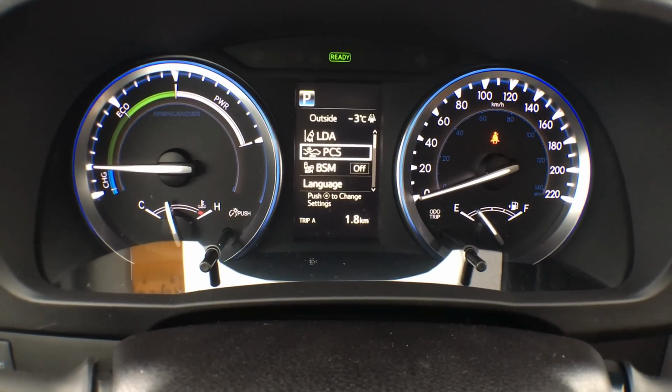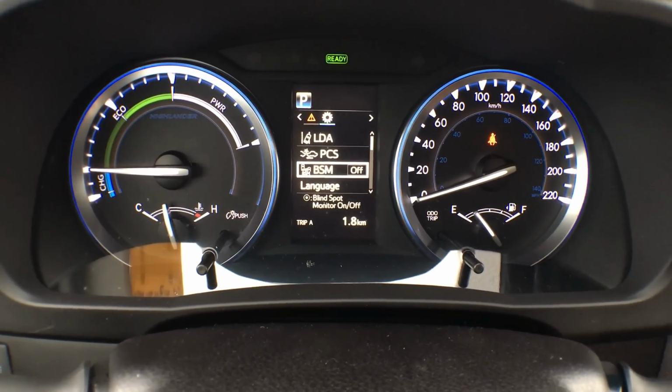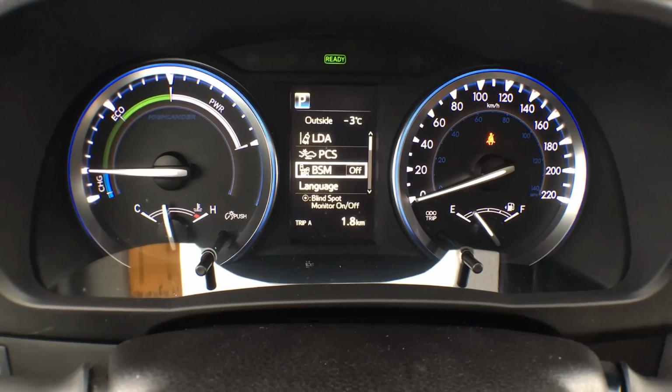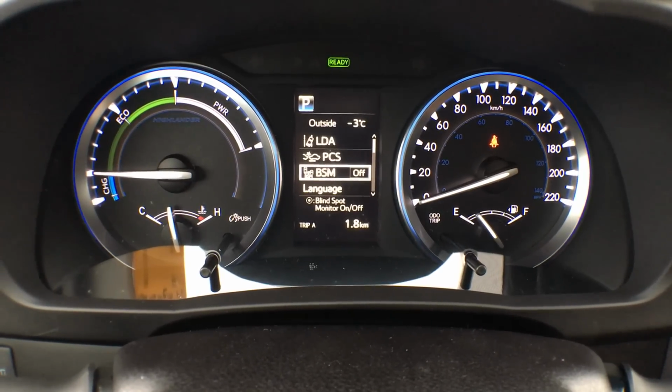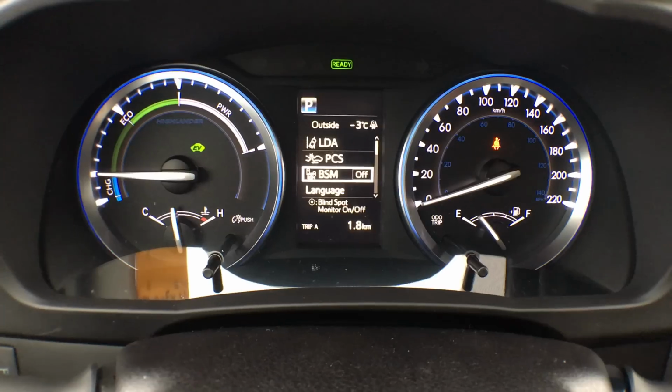On top of the Toyota Safety Sense, few more safety features that we do have are blind spot monitor systems as well as rear cross traffic alert. So you will find little symbols on both of your side view mirrors. They will beep as well as flash if there is someone crossing either behind you or in your blind spot.